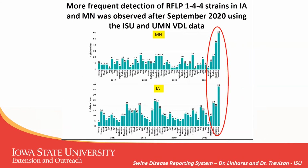Along with that, the dashboard also looks at different PRRS RFLP typing. RFLP typing is really just a way to classify viruses. I would say there's still a lot of variation within those RFLPs. You could have two 1-4-4 strains that are still 10 to 15% different when they look at all 600 base pairs of the nucleotide in the sequencing. But certainly that's what we were seeing, mostly in Minnesota and Iowa: an uptick in PRRS cases of that particular RFLP typing.